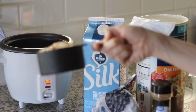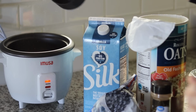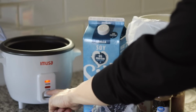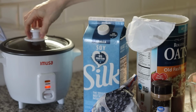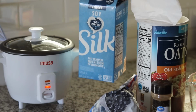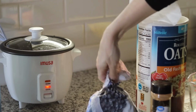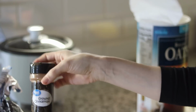And so this is a cup of old-fashioned oats, or rolled oats, and I've got just over a cup of water, about 10 ounces. I'm just gonna push cook. Put the lid on, of course. And it usually takes about 5 minutes. Normally I add in a splash of unsweetened soy milk, but they didn't have it at the grocery store that I went to this time, so I'm using vanilla instead. And I'm gonna add in some frozen blueberries and ground cinnamon.